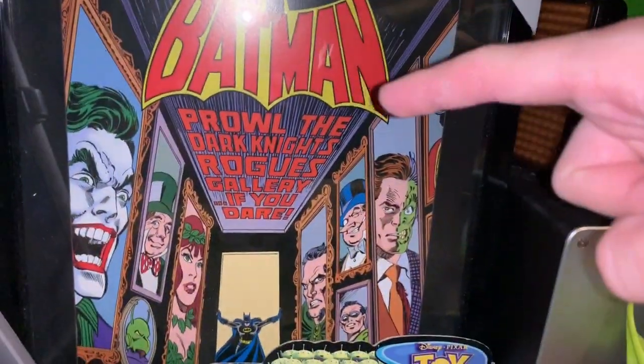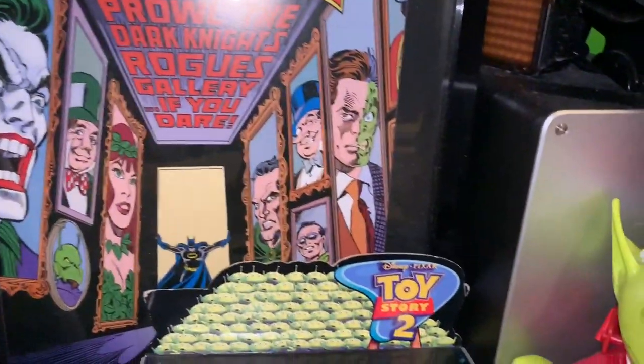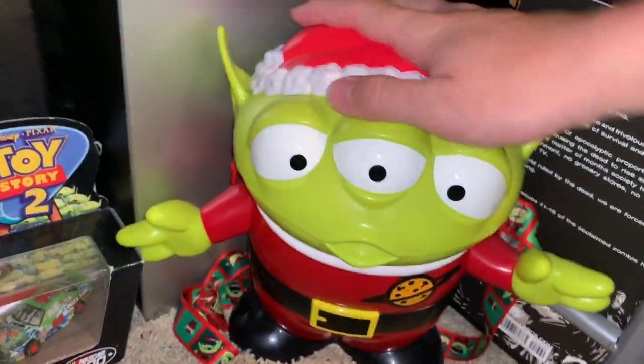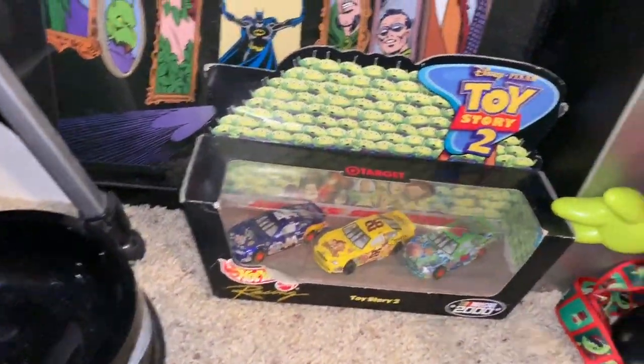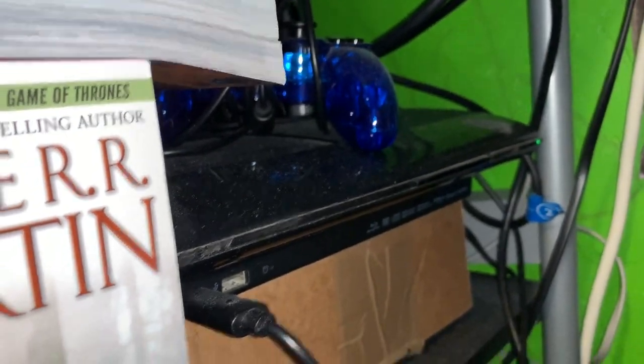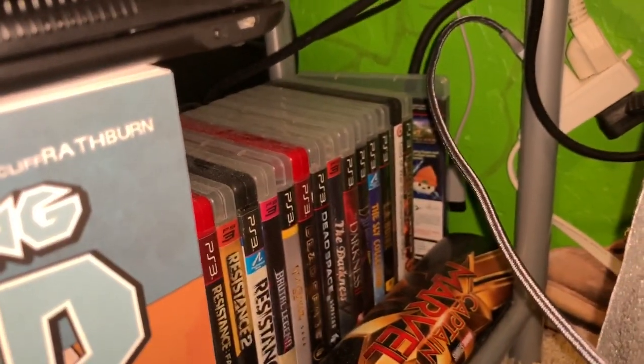Some things sitting right there, comics, and then I actually have, when you look to the side, this brilliant artwork. Thank you to Mara for giving me that for Christmas because that's a really fun artwork and I like looking at it when I'm just sitting there. You got my little alien. You got Toy Story 2 and kind of just moving around the side. I usually do have a PS3 under here that I use for PS3 games. And yeah, because I love my PS3 games.